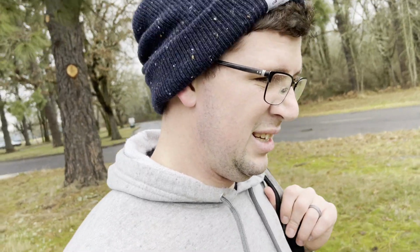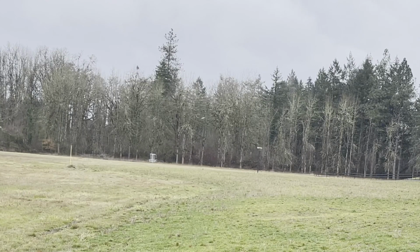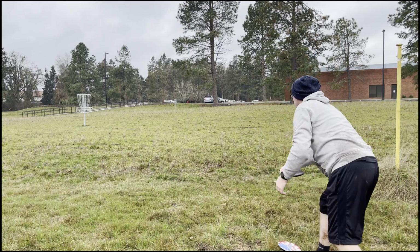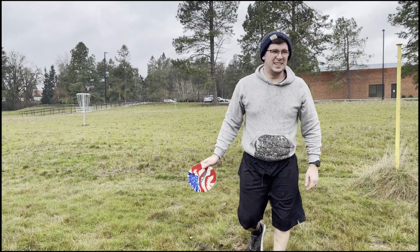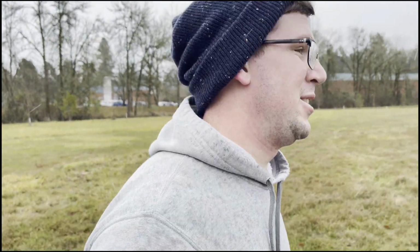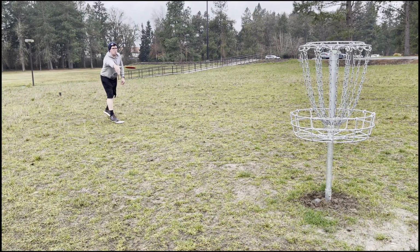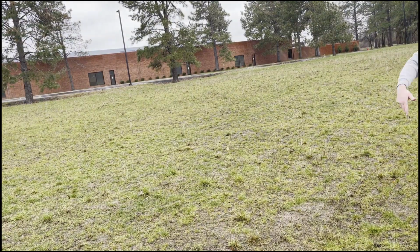It seems as though the fatigue has already begun to start. Dang. That was tracking. Wind just kept it up a little bit too much. Pushed it past the basket. This wind is not helping.